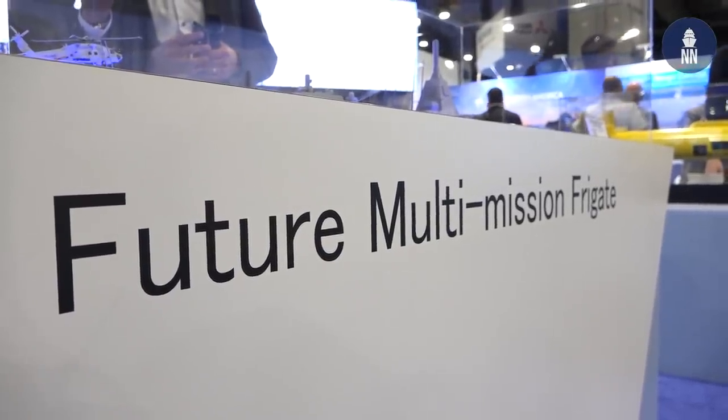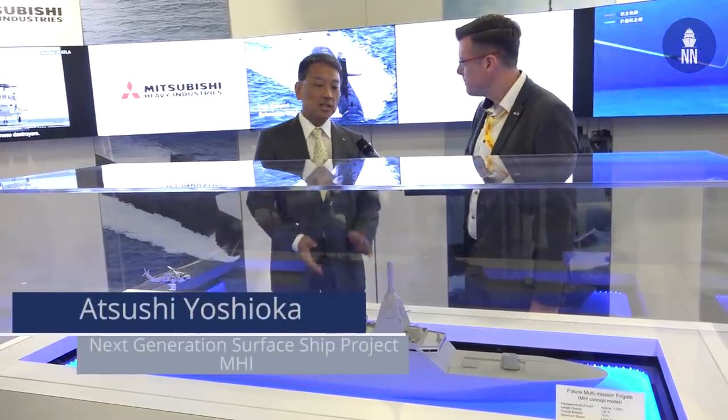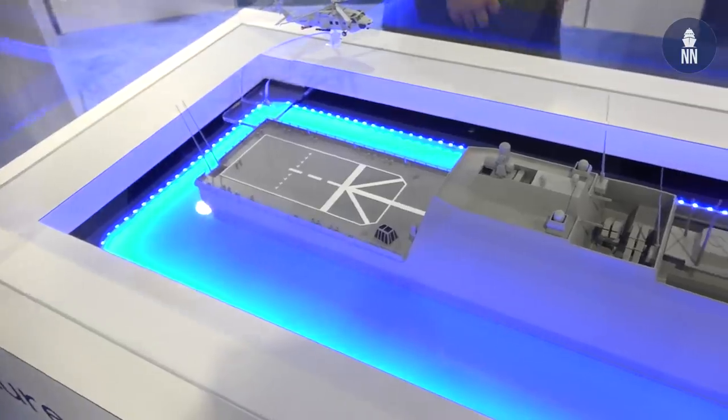What is this new project? This is the Japanese Navy's JMSDF's new frigate project, started 2 years ago. This is our prototype model proposed to our Navy.